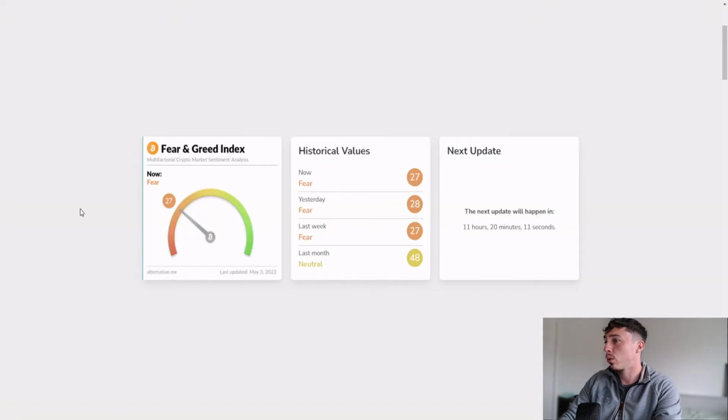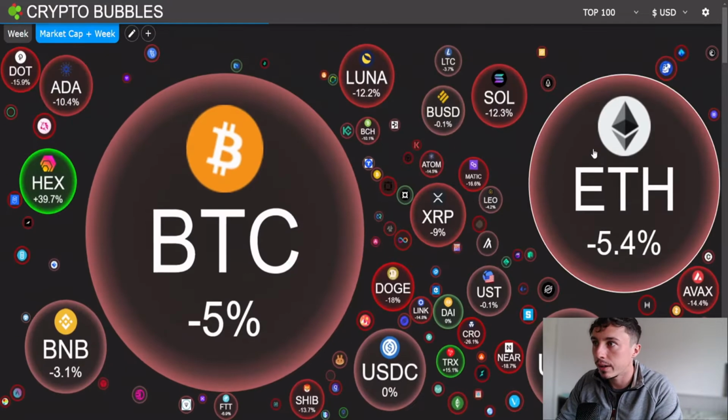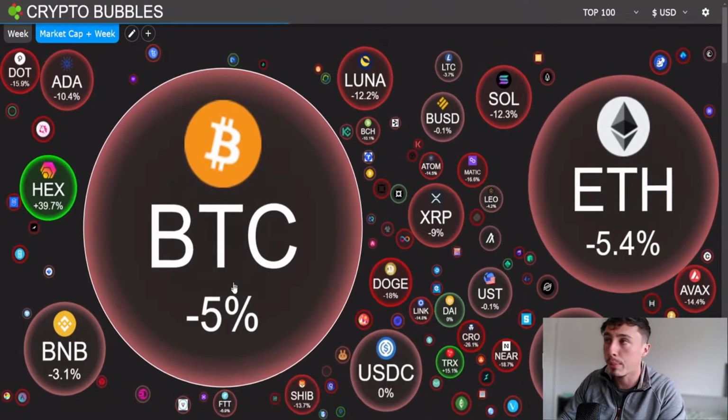Crypto Fear and Greed Index 27, so very fearful markets at the moment. We are sitting at 38.5k, so we've lost about 5% market cap over the week.